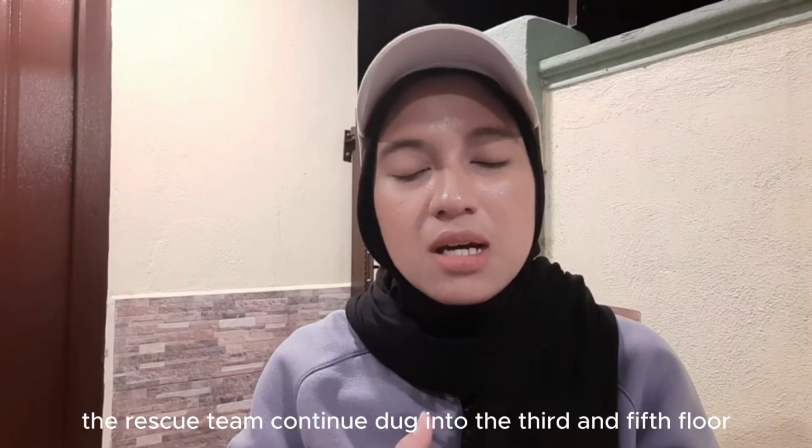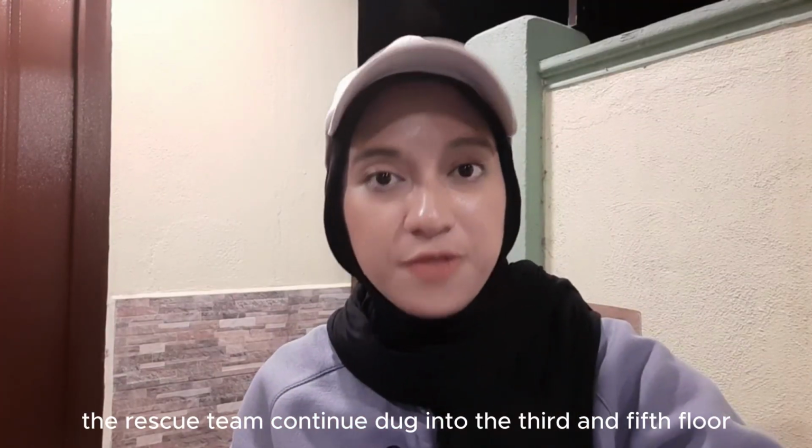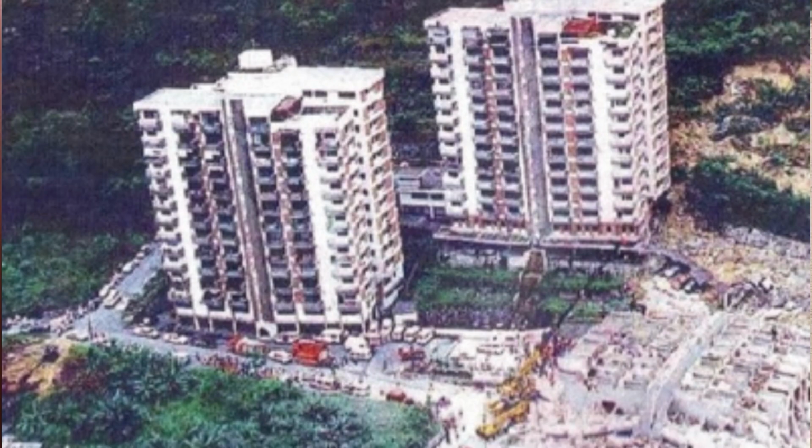Oh my god, this story has become more tragic for me. Day by day, the rescue team continued to dig into the building until the third and fifth floors, and then the rescue team discovered about 29 decomposed bodies around the third and fifth floors at the staircase.